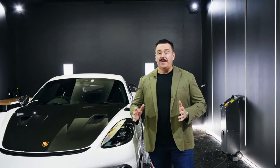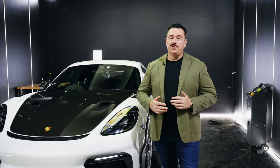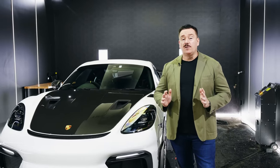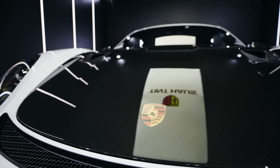Stone chip resistant, scratch resistant with a self-healing top coat and a built-in hydrophobic ceramic layer to make cleaning it an absolute breeze. The Expo Ultimate Fusion product comes with a 10-year warranty against bubbling, peeling, lifting and discoloration, and has a superior high gloss top coat, which offers unparalleled depth of gloss and reflectivity.